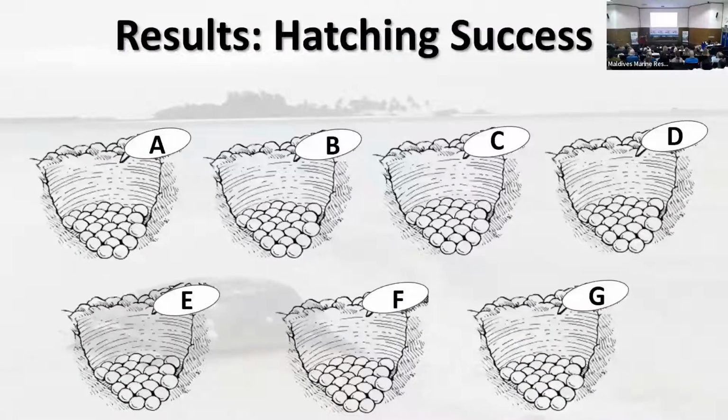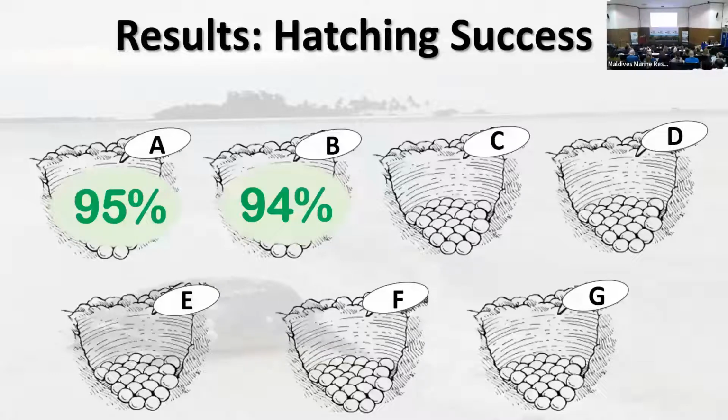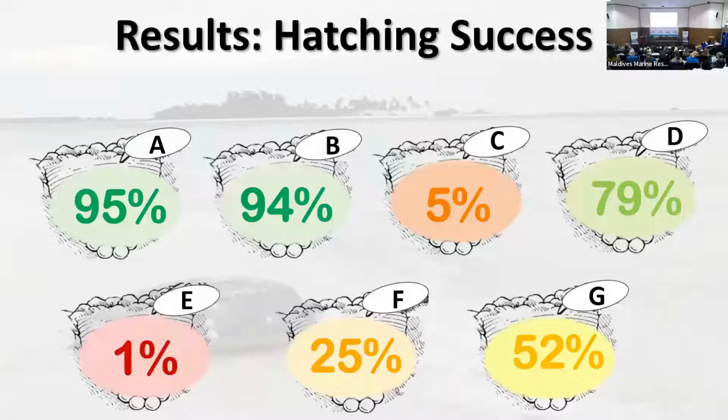So I'm going to be talking about 7 nests that I exhumed over the 3 months that I was there. And these nests had a different hatching success rate. Some of them were high, in the early 90s, while some of them had really, really low hatching success rates. One of the nests had only 1 egg that actually hatched from the entire clutch. And we're going to try and look into why this happened and what we saw in the nest that did not do so well.